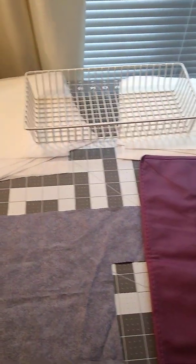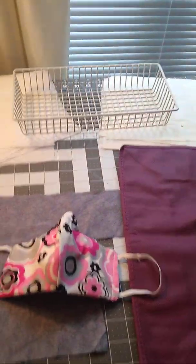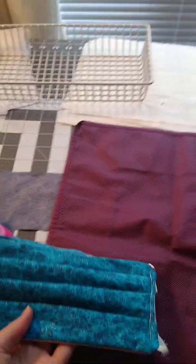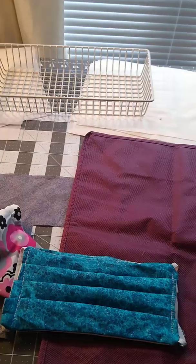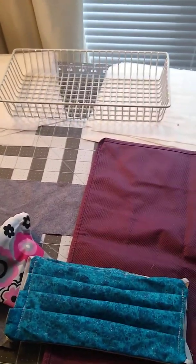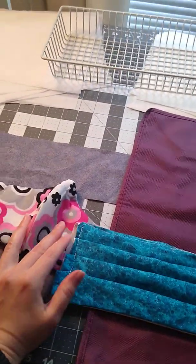Now, for masks, a lot of people don't know this. There are different types of masks. So there are masks that protect the wearer from the outside world, and there are masks that protect the outside world from the wearer. Okay, so if you're sick and you don't want to get other people sick, you might be wearing a certain type of mask. If you are not sick and you don't want to get sick, you're going to wear a different type of mask.